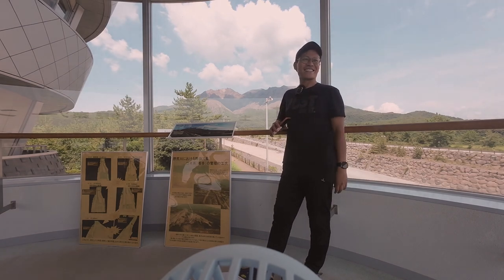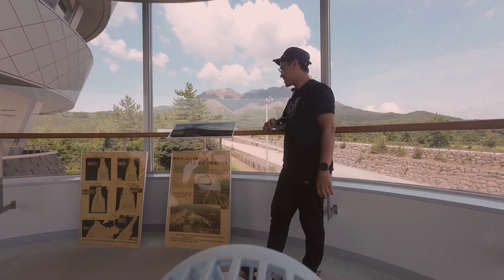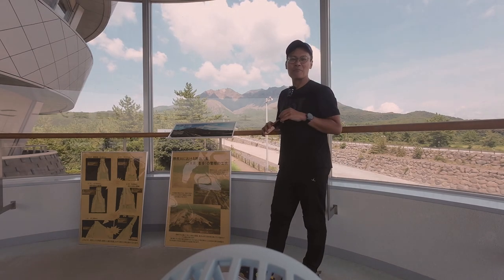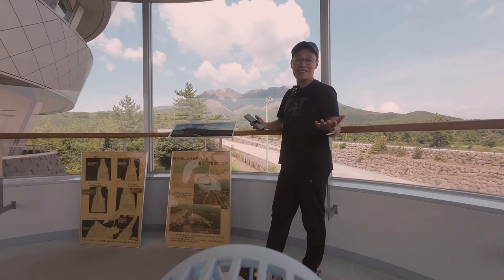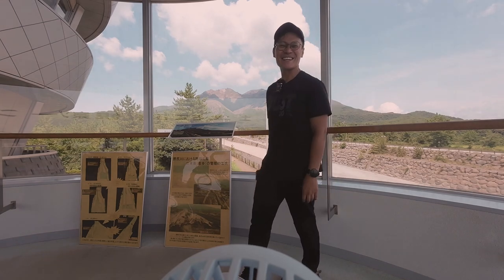The houses are also fantastic and beautiful. The architecture is beautiful in the island of Sakurajima. Today we're moving to our next destination, and I'm going to see you there. Please enjoy the beautiful panoramic view of this volcano. See ya.